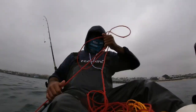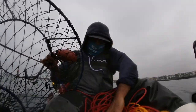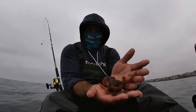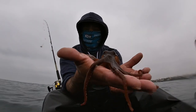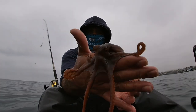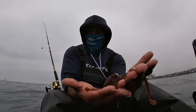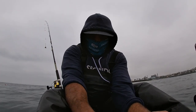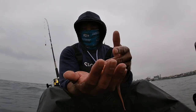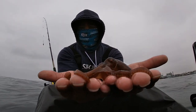We got an octo. A little guy. Little octopus. All right, guys, so we got a baby octopus. Yes, sir. That boy just crawling. Changing colors. Oh, it feels kind of crazy.